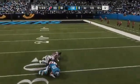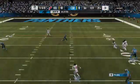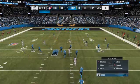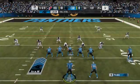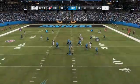And that's caught inside the 30. That goes for a gain of 31. And at this stage, down in the second half, looks like they just wanted to find a way to get it in the hands of their playmaker, and they did. I think you're exactly right.